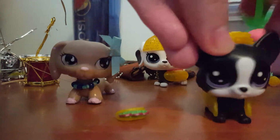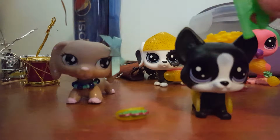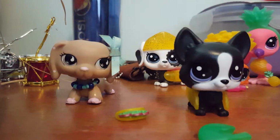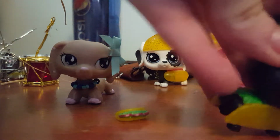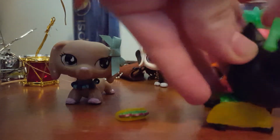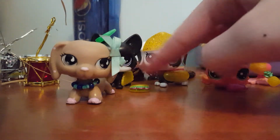I think this goes on the ear. I don't know where this goes. On the back, it shows it goes, yeah, on the ear. And I was right about the fish, and I'm right about the bird so far. So, yeah, this goes on the ear. Like this. It's cute. Put you right here.